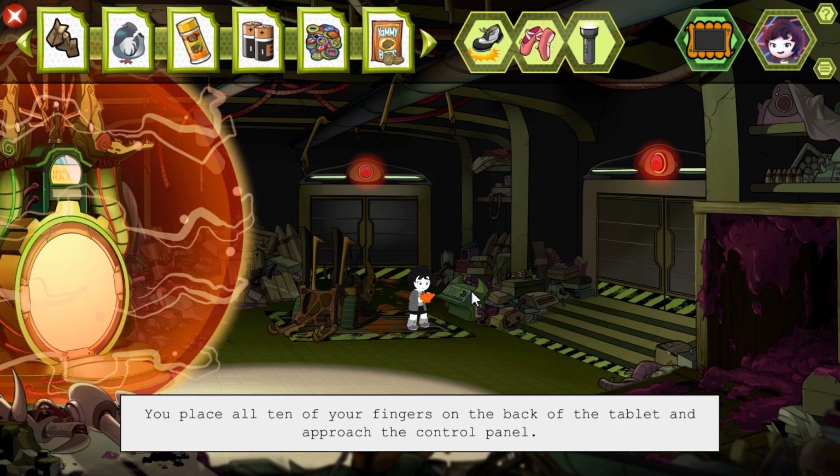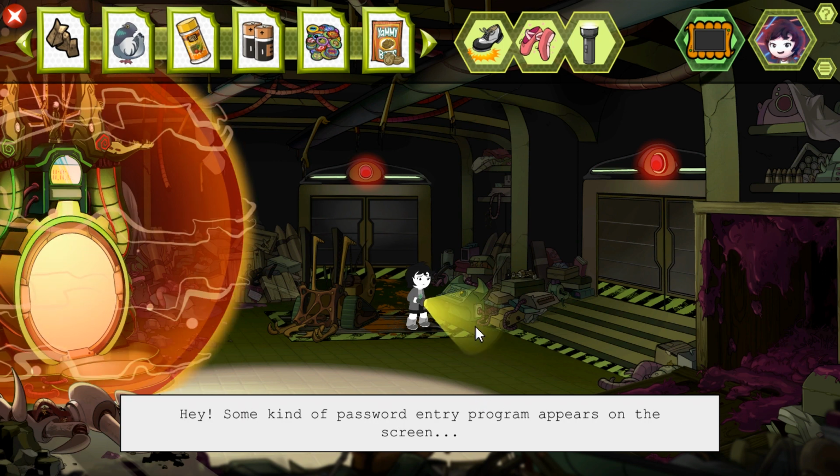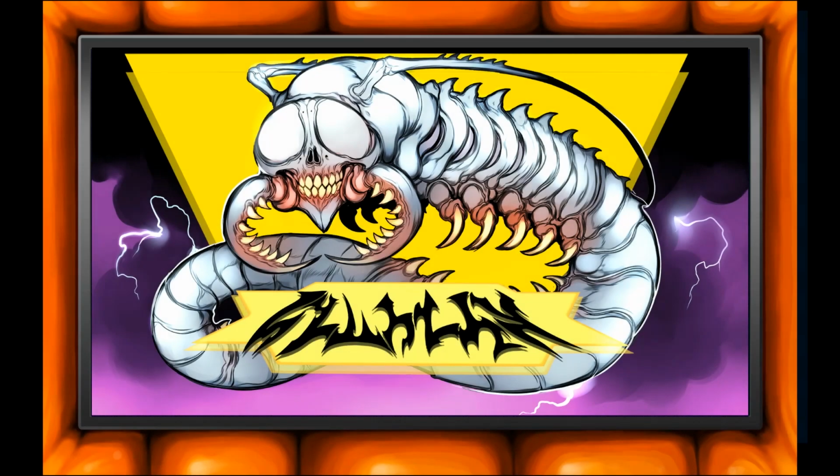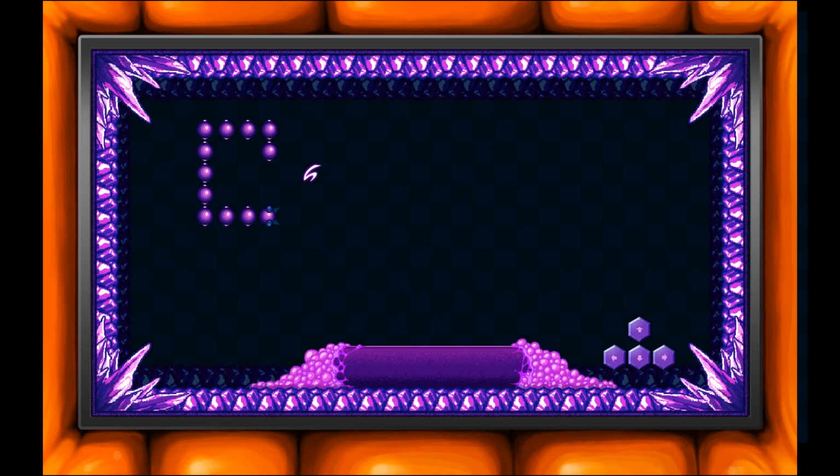You place all 10 of your fingers on the back of the tablet and approach the control panel. Hey, some kind of password entry program appears on the screen. I'm not sure this is a password entry or nightmare. Oh, jeez.